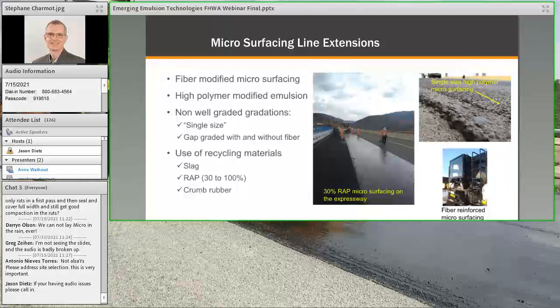Some other gradation changes that have been used, instead of a well-graded gradation, is to use a gap-graded gradation with the goal of really increasing the macro texture and increasing the friction, and retaining macro texture and friction over time even better than the traditional system. So these systems can either use fiber or not. The original idea behind using the fiber is to better hold a thicker film of emulsion residue asphalt when using a gap-graded gradation.